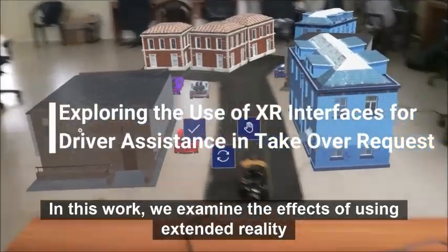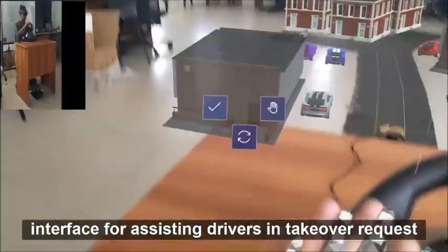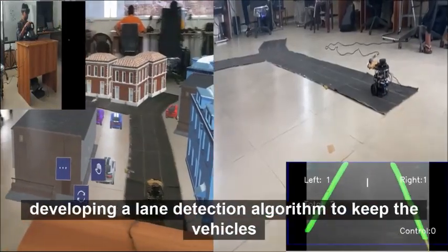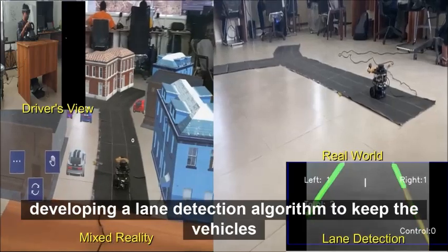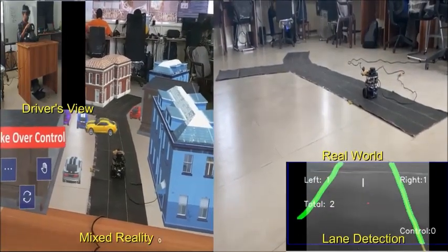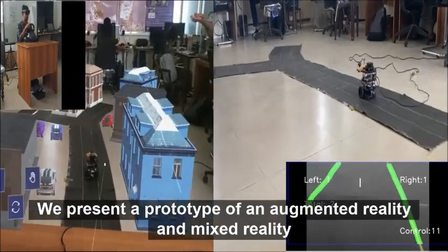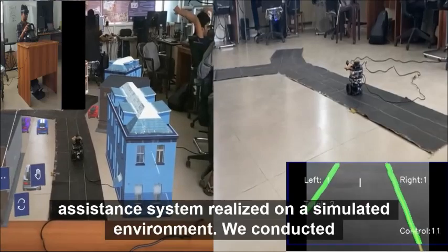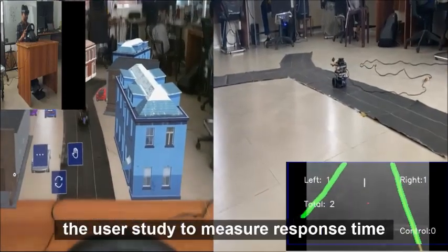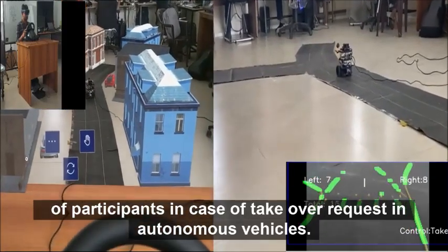In this work, we examine the effects of using an extended reality interface for assisting drivers in takeover requests and in the first second of controlling the vehicle. We focus on developing a lane detection algorithm to keep the vehicle following the ego lane. We present a prototype of an augmented reality and mixed reality assistance system realized in a simulated environment. We conducted a user study to measure the response time of participants in case of a takeover request in autonomous vehicles.